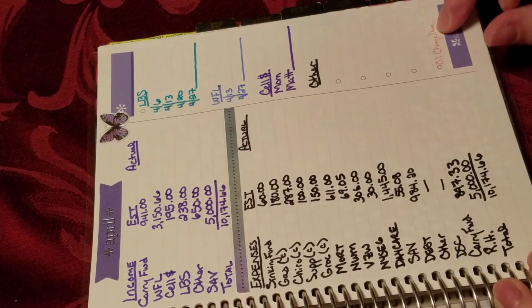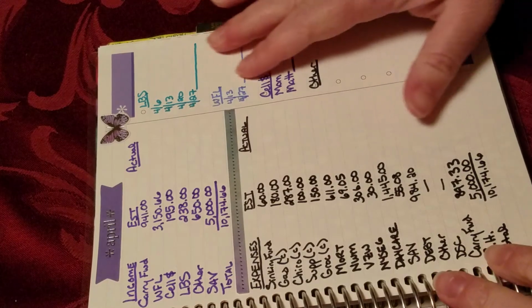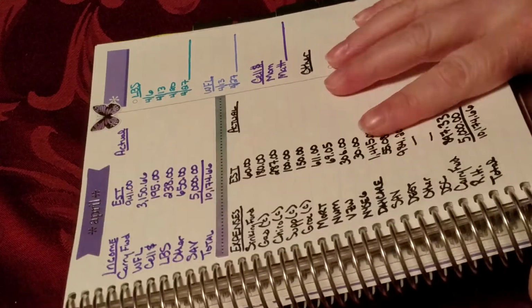You see I have an oil change due. Actually ended up doing that oil change with that car repair, so that's already taken care of. So this is where I'll keep track of my income, and you'll see that on my monthly recap for March.